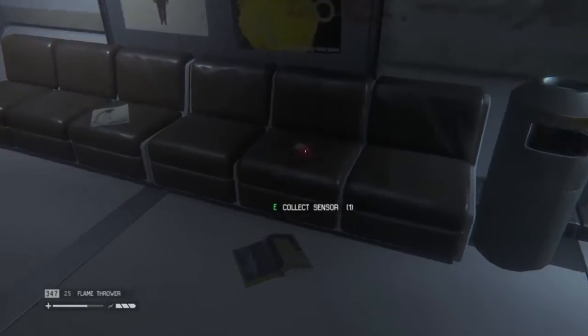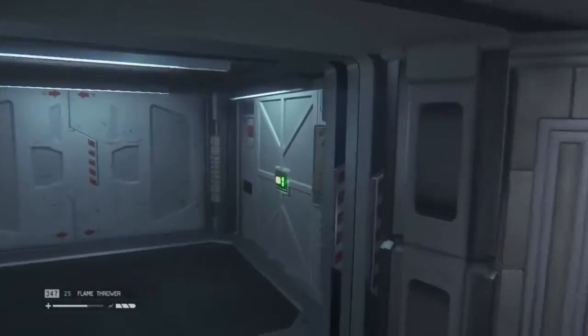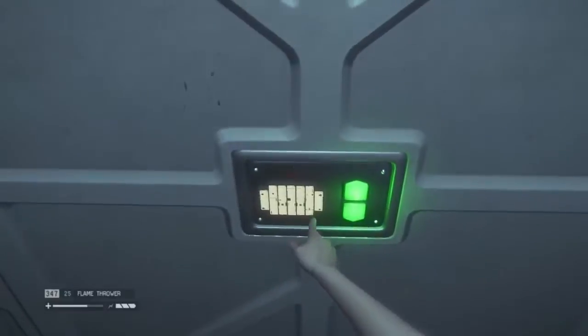What have we got over here? Got a sensor, and we're going to get in here and see where we're going. Brilliant. To the primary care floor.